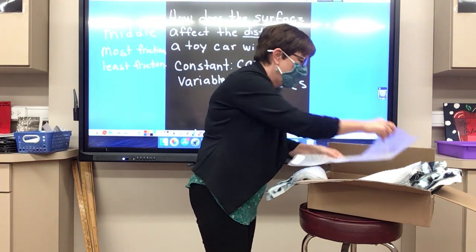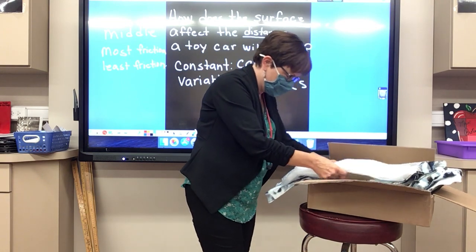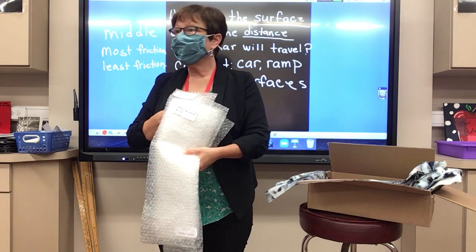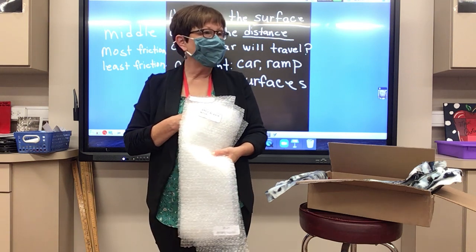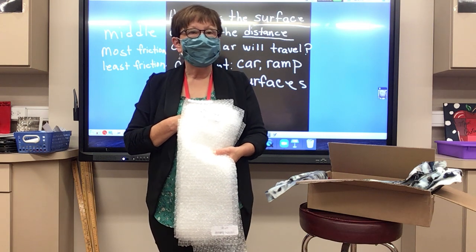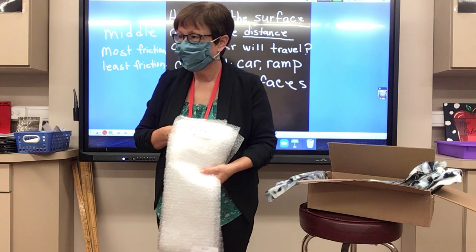Now this surface you're familiar with. This is plastic bubble wrap. You are not allowed to pop it. So you can use the plastic bubble wrap. If it accidentally pops, it shouldn't pop. Nobody popped it in the last class.